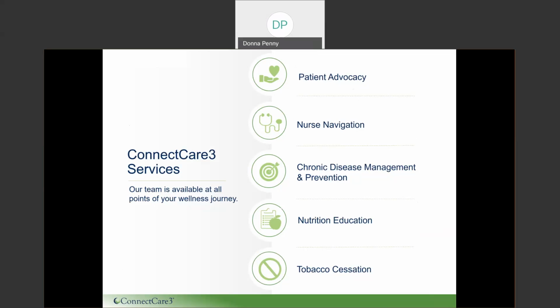Those forms are pretty easy to follow. They take maybe 5 minutes to complete. And then once all the forms are submitted, you will be assigned to the ConnectCare 3 line of service that best suits your needs. We do have a team of nurses. We have health coaches. We have a registered dietitian, and together they work to ensure that you get the service that you need, and they work together to meet your treatment goals and to get you to where you want to be.